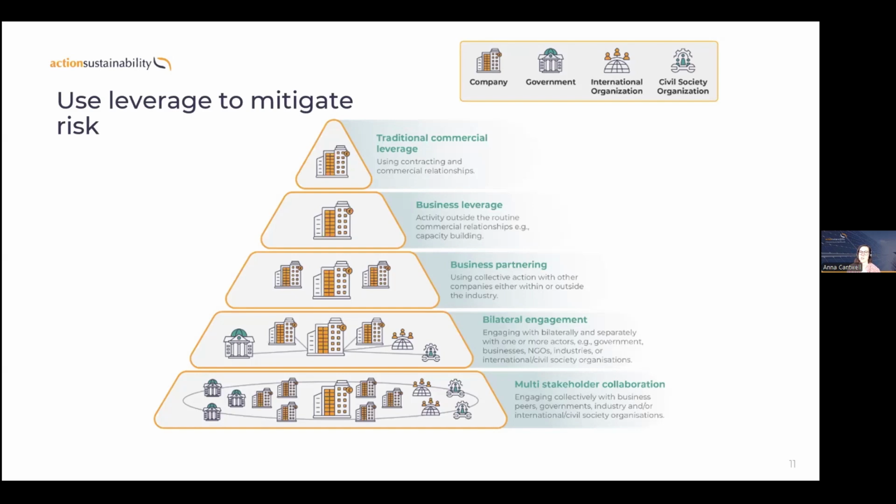By increasing the message and signalling to the market by lots of different stakeholders, focusing in on modern slavery in that renewables sector. Then you've got that multi-stakeholder collaboration. That's where you would engage collectively with business peers, governments and industry organisations on a consistent basis to really say, this is our stance, this is where we're going with this. If all of us are on the same page, the supply chain will have to follow and will have to comply and start to take it seriously. So what we can see here is collaboration really does play a vital role.